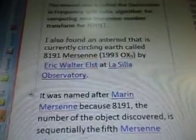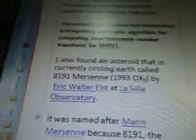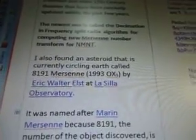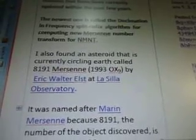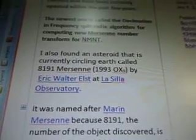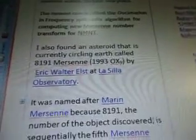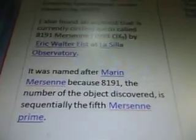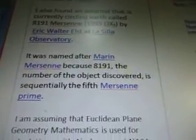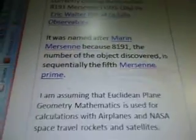I also found an asteroid that is currently circling Earth called 8191 Mersenne, 1993 OX to the power of 9, or to the whatever of 9, by Eric Walter Elst at the Calar Alto Observatory. It was named after Mersenne because 8191, the number of the object discovered, is sequentially the fifth Mersenne prime.